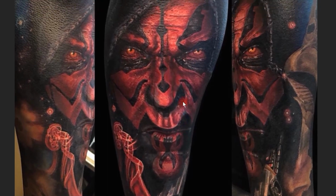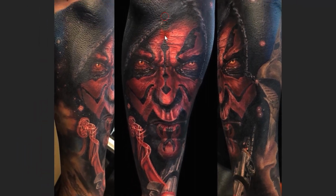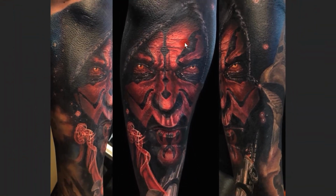Unbelievable. Wow. Look at the depth in there, in the ridge of his eyebrows and the bridge of his nose there. Just incredible depth. He's just really, really good at this. Look at just this little edging on the cloak right here on the hood. Just that attention to small detail. He makes it look really effortless.